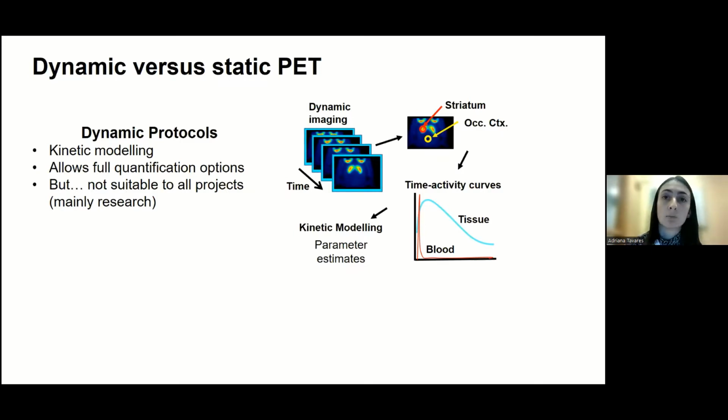So if you're looking at a particular receptor in the cell membrane, with dynamic protocols, you can really quantify how much of the tracer binds to that receptor, how much it's eliminated, and how much gets into the tissue. So really powerful tools to assess physiology and pathophysiology. However, they are very time-consuming, and they're very complex sometimes to set up. And I'll give you an example of our setup here in Edinburgh in the next few slides.